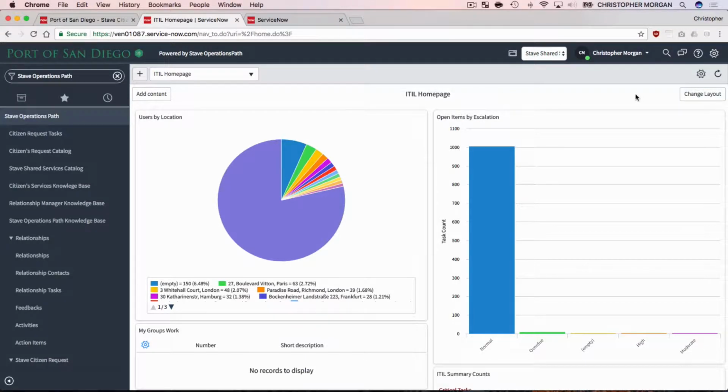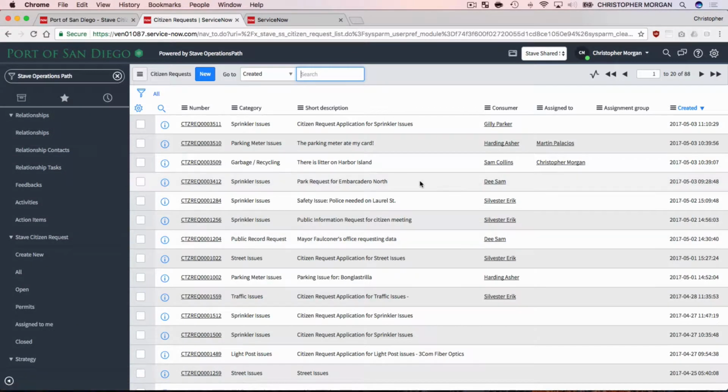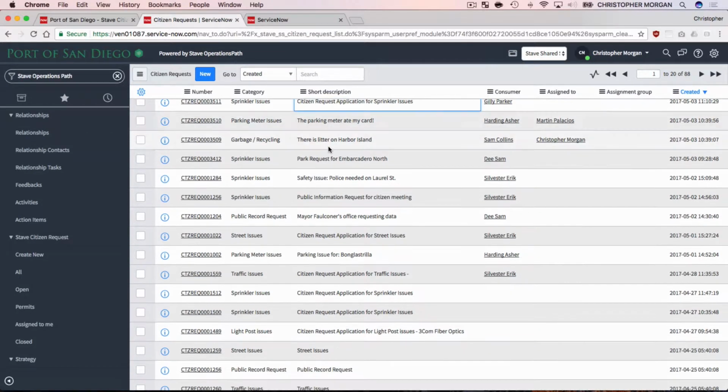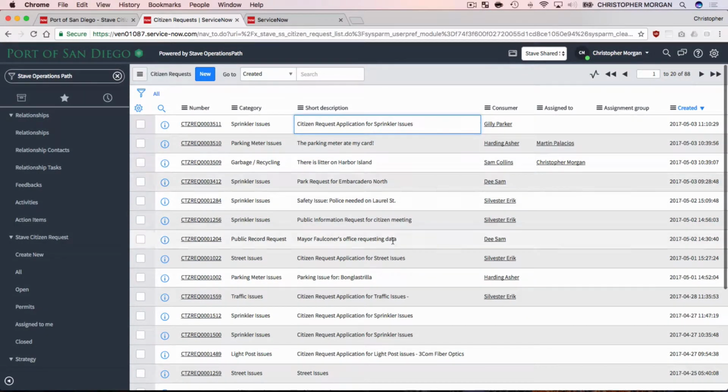So let's switch gears and look at the fulfiller side. So I'm going to now look at the same system in a web browser as myself, Christopher Morgan. And I'm going to go over to the citizen requests that have come in. So this is my queue, if you will, of citizen requests that are coming in. I can monitor them through the portal. You'll notice Gilly's request is at the top because it's most recent, and you'll also notice issues of varying categories and from various citizens in here. But this gives me a great centralized location to do the fulfillment and do the work.